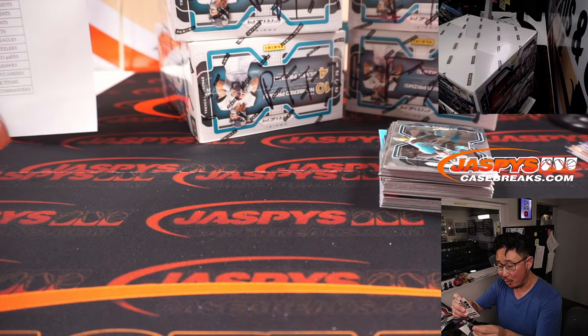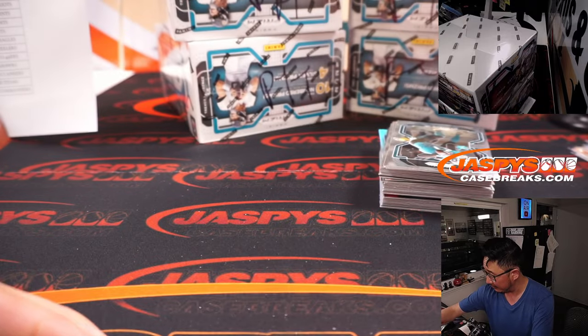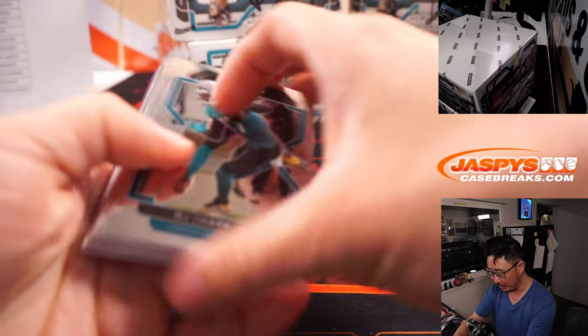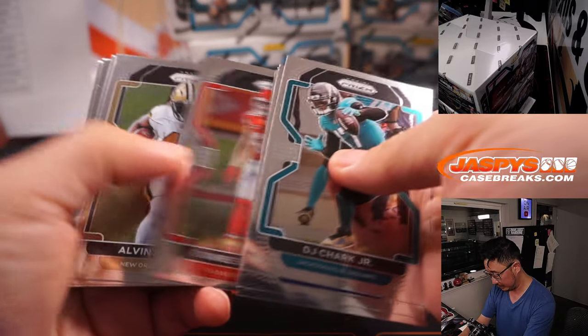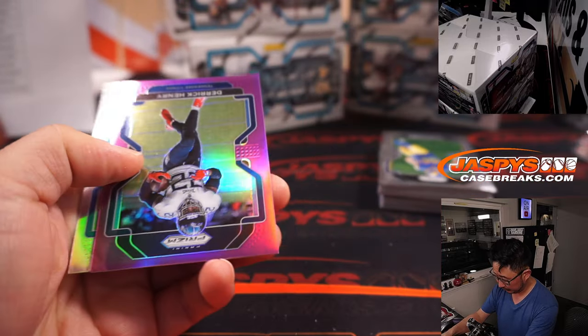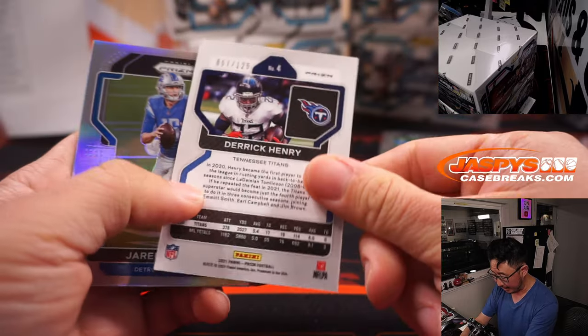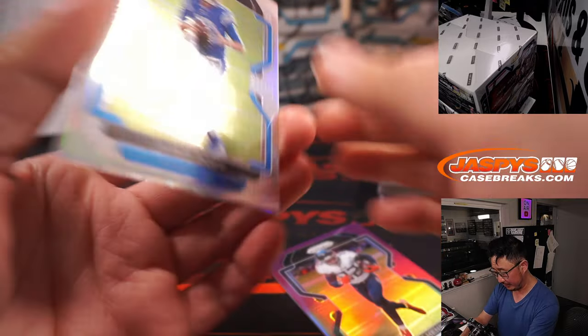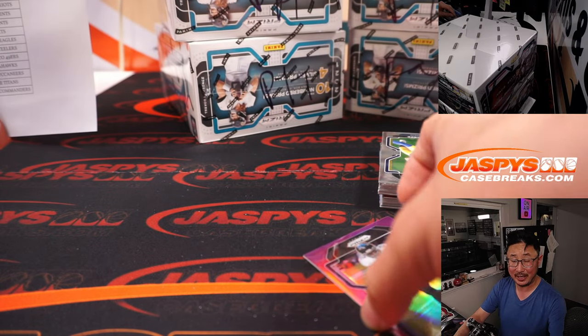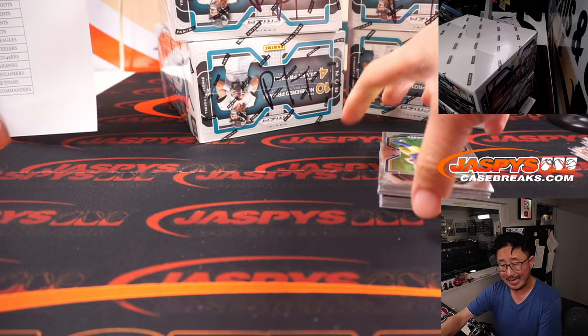Well, not to get your hopes up, Dash, but we did pull that color blast in the first half of the case that we did a few hours ago. The Derrick Henry purple to 125. But it'd be nice if there's a second color blast in here, I'll take it. I won't complain. Patrick has the Titans.